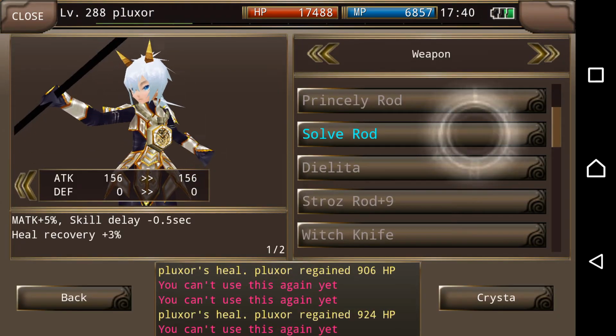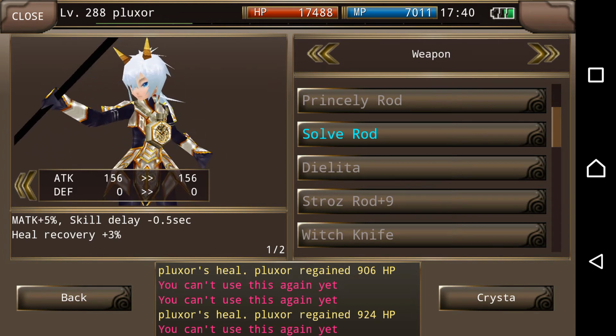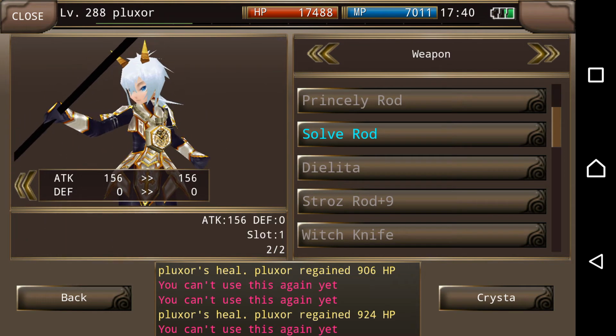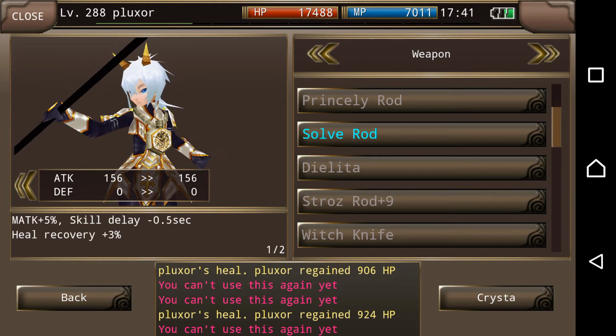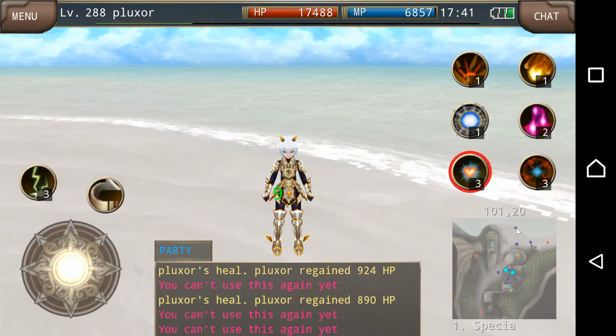The next rod that we have is Solve Rod. This is a very old rod. Attack, magic attack at 5%. Skill delay minus 0.05 seconds. Heal recovery plus 3%. And attack at 156. This is a very good beginner's rod. It looks like this. This rod's quite long as well.